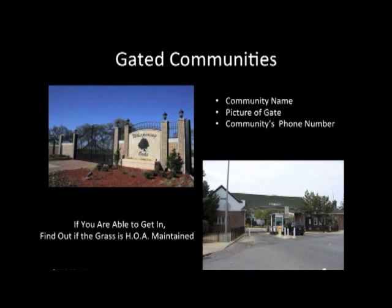If you arrive at a gated community, do your best to get in. Don't just drive by and take a picture of the gate. It's important that you try to get in. Tell the people at the gate that you're there to preserve the property for the bank and show them their work order. If you're not allowed in, we need a picture of the gate, the name of the community, and the phone number of the community.